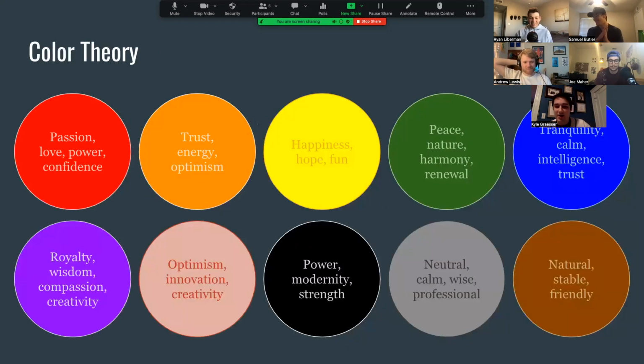Okay, this is just talking about how different colors make people feel. If we go with a red logo, we've got passion, love, power, confidence. And then we could talk about brown: very natural, stable, friendly. And we've got all these different colors. So just something you might want to think about when you're designing your sports team logo. You might want to leave out green, peace, nature, harmony, if you're going for a more aggressive sport. But maybe a sport like Frisbee is a little bit more peaceful and harmonious of a sport. So just something to think about. Let's go to the next slide.